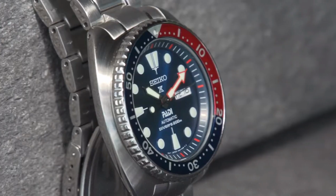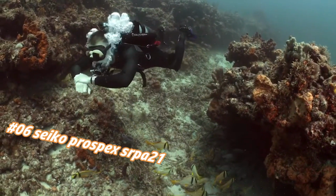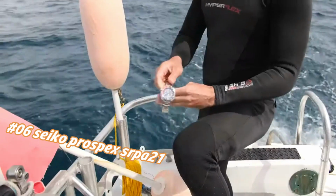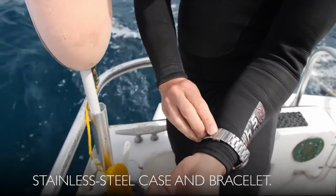Number 6, Seiko Prospex SRPA21. Nowadays the price in US dollars is $277, but this will vary with time. This is a really good watch. Solid, well-constructed, with handsome appearance, adequate size, in one word, excellent.